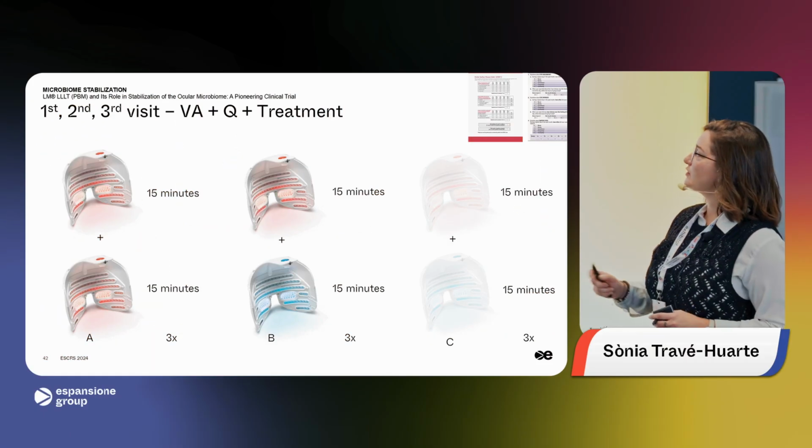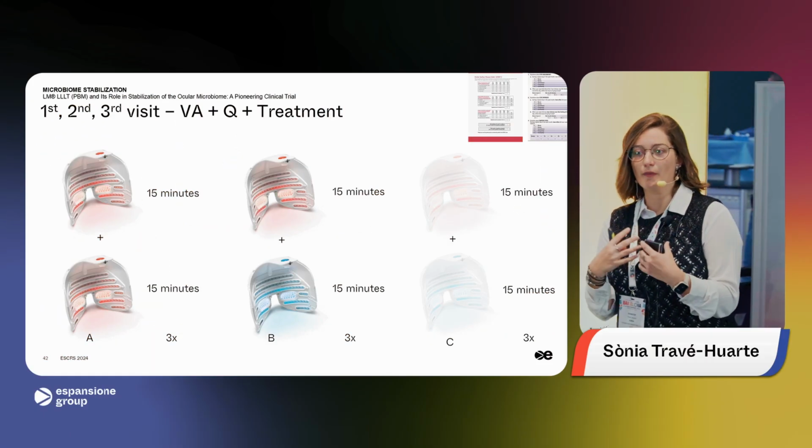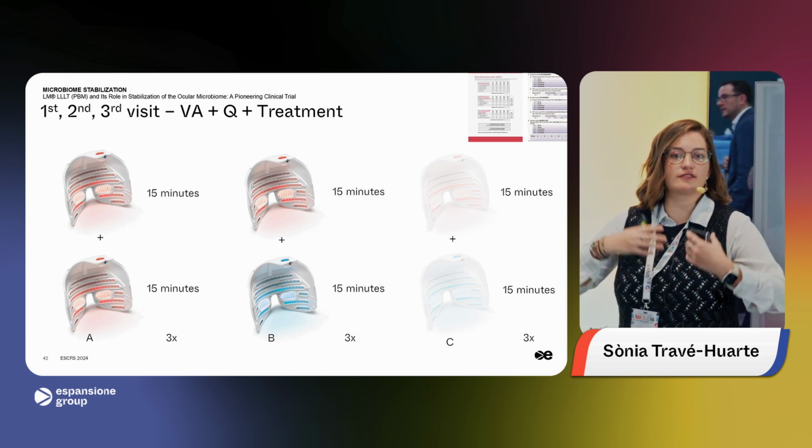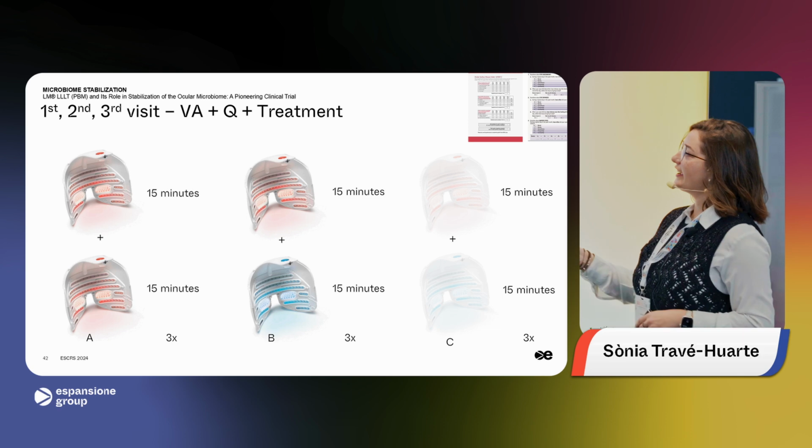So at the first visit, the treatment visit, we do the questionnaires just to understand how the patients are feeling, pain, dryness, whatever they're feeling, so that we have numbers as a baseline. And then we have 3 groups.